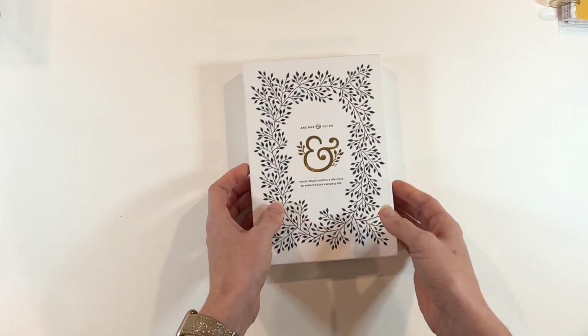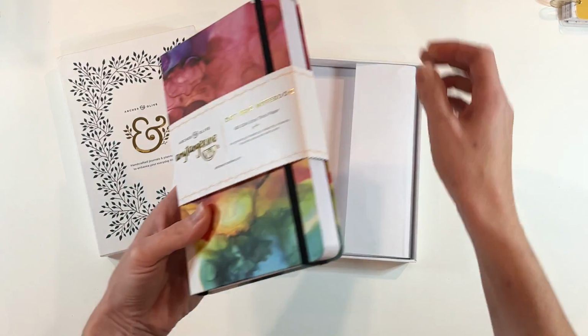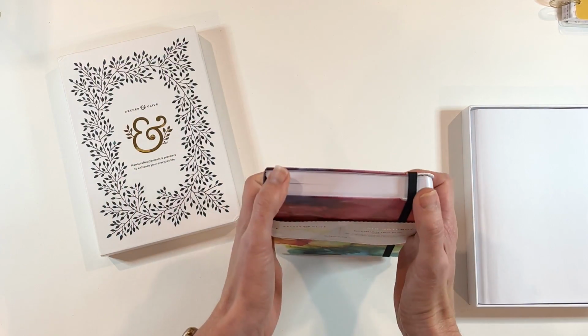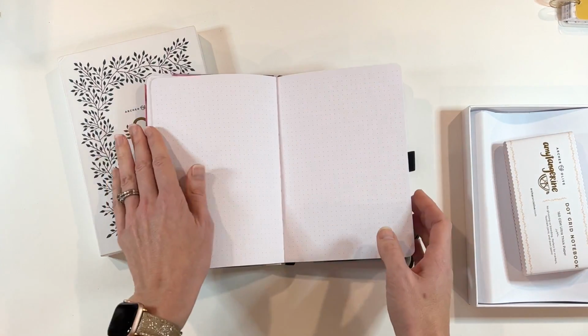And then Archer and Olive is a special treat. This is one that I've been saving. Hopefully in 2023, I will start using this one. This is a dot grid notebook from Archer and Olive. This is a bullet journal style book, so it can be used in a variety of ways.